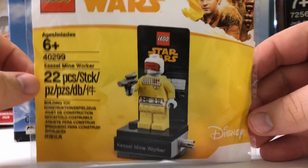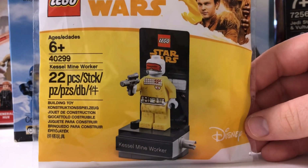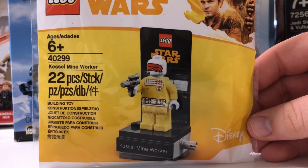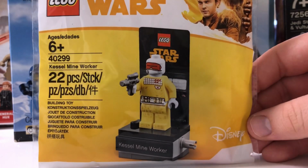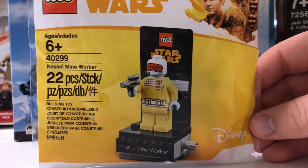Yeah, I am a fake fan. I haven't even seen Solo yet. I know what Kessel is, obviously, but I haven't seen Solo yet, so I don't know. I'm definitely going to open this and review it at some point, though. It looks pretty cool, and yeah, I'll take any free Lego figure I can get, let's be honest.